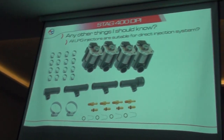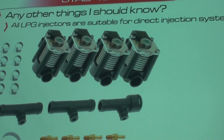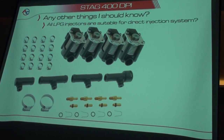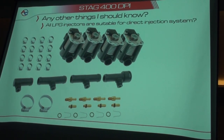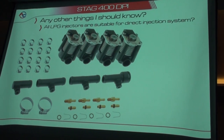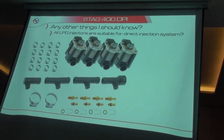In Poland, in our country, we have a strategy. If somebody calls us and says, Marek, I have a problem with the direct system, something doesn't work, my first question is, what kind of injector do you have? Barracuda, let's say. It's your problem. Change the injector and call me back. If somebody is using a different type of injector, not ours, we do not support them.